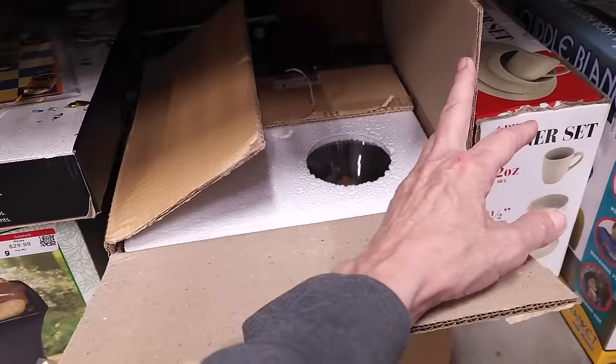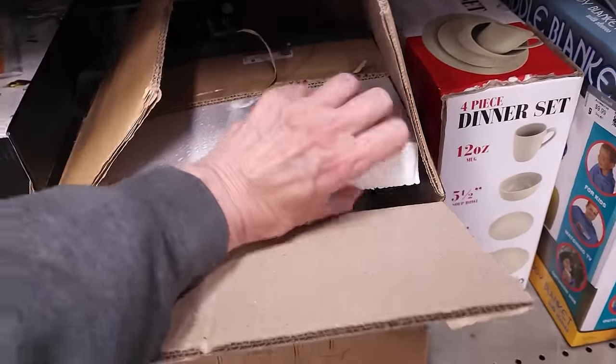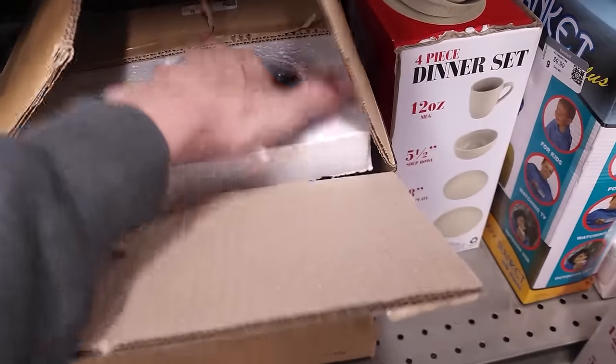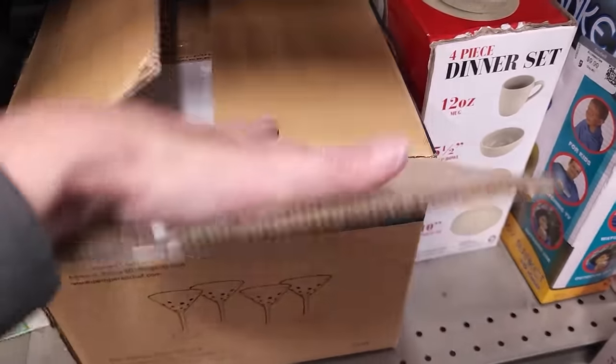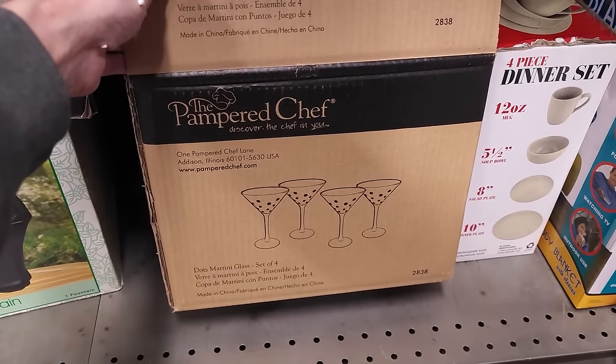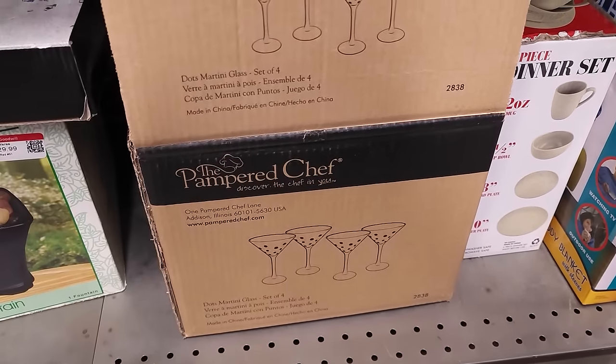I mean, shipping would be a breeze. I gotta say, they are in their own box. This is why I'm torn. They're ready to ship. They're ready to go. $10. You know what? I think I will do it just because that's an easy ship.